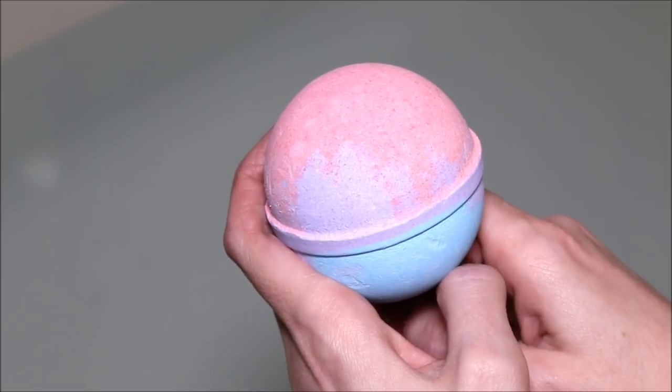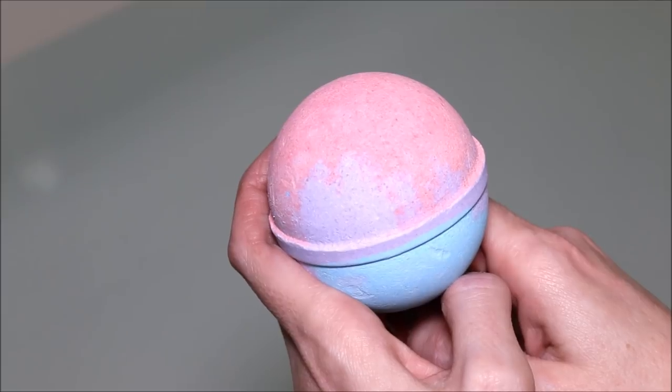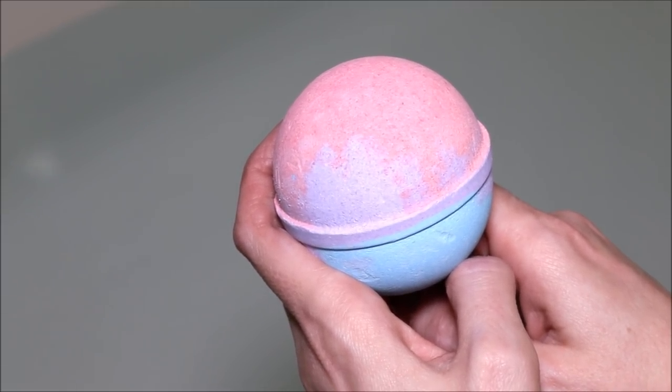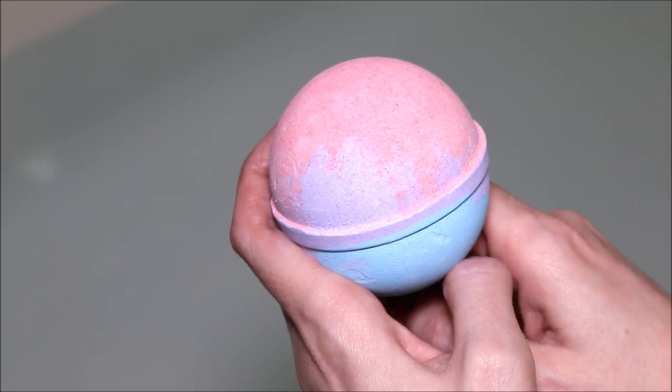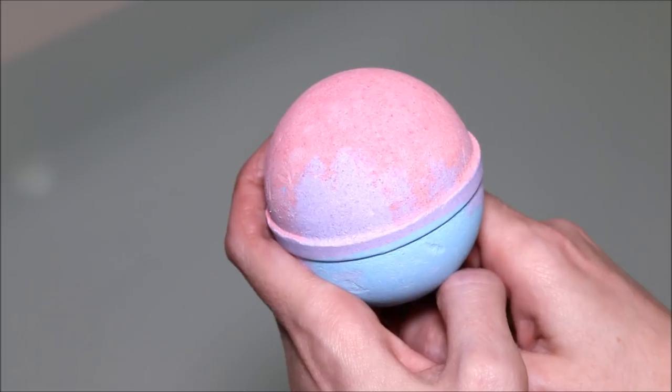As far as the bath bombs go, they also have two that are shaped. There's a unicorn horn and one shaped like a gnome. I cannot find them at any Walmarts near me. These things are kind of selling out pretty fast, so I am curious to see how well they do in the tub.